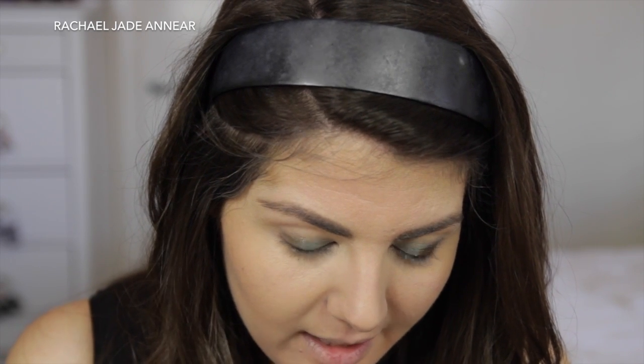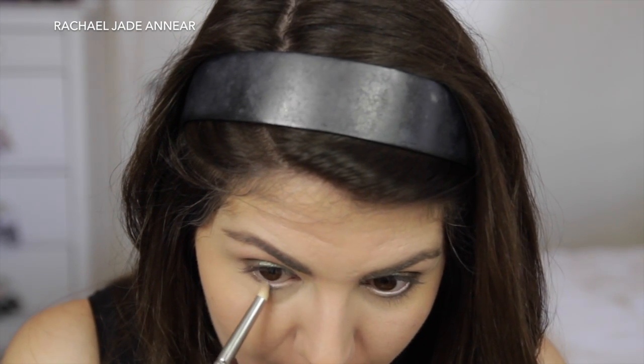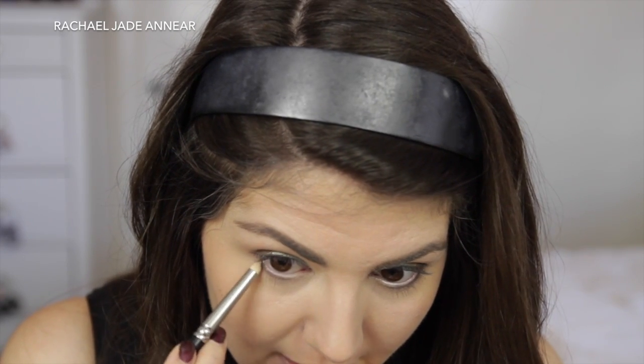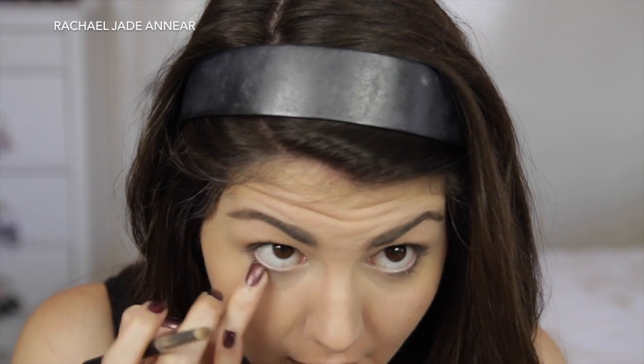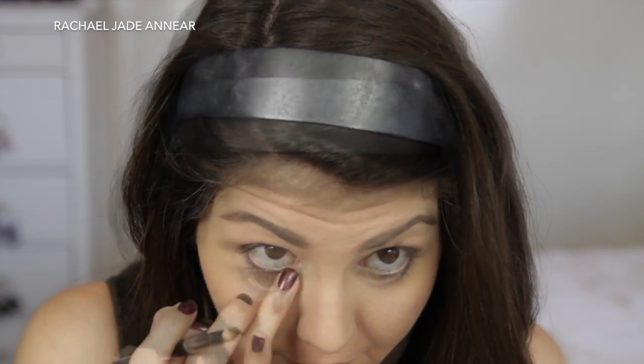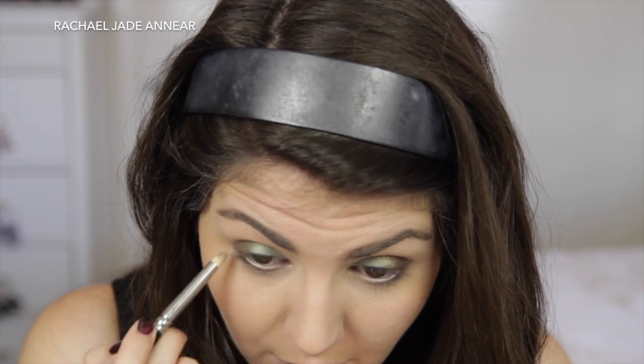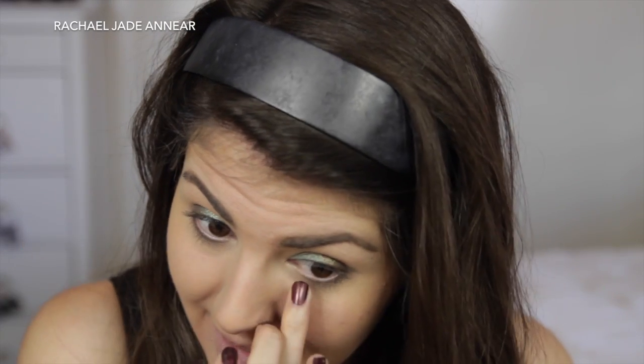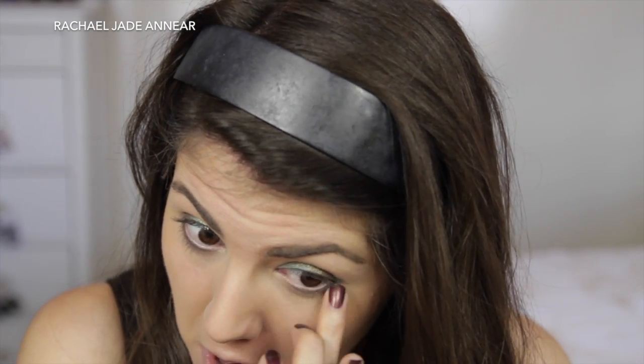It seems that these definitely apply best with your fingers. I'm having a little bit of difficulty sort of building up that colour, so I might just even take a bit onto my finger and use that. They're also very glittery, so they're not for those of you who are against glitter.